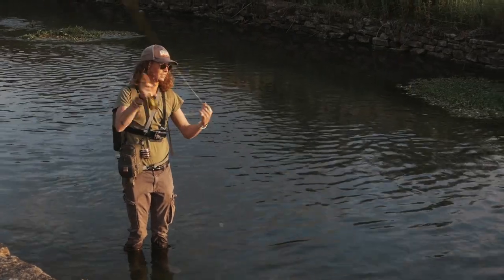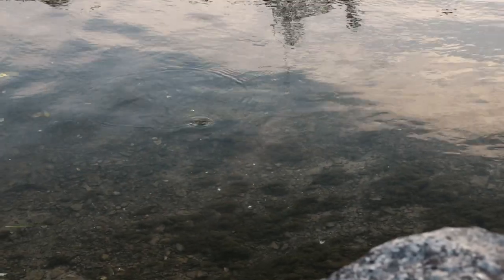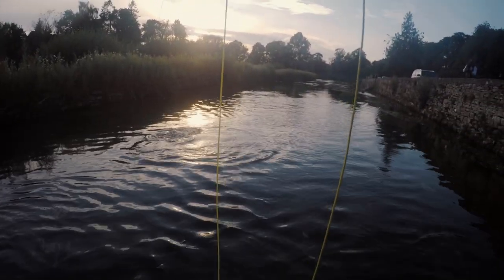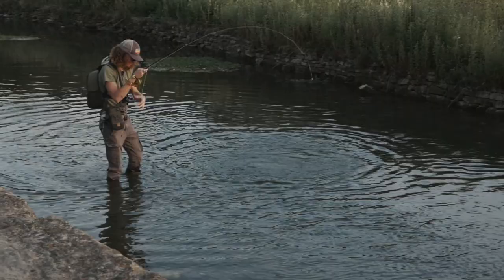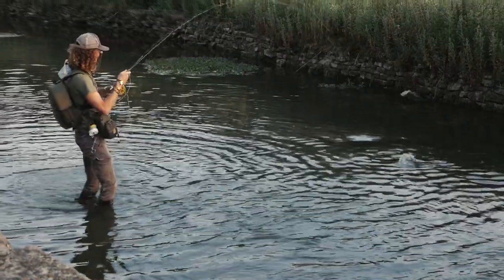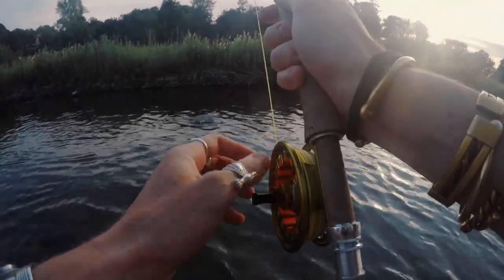Are you still there? Yep. Tell me when I brought the right length out, right direction. You're in the right direction there. He's moving. And there he is. Yes. Yeah, boy. Hey? No, it's a brownie. It's a brownie, bro. That is a nice fish, man. Nice.